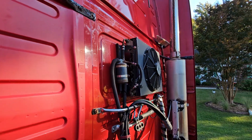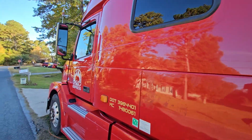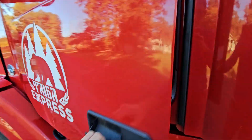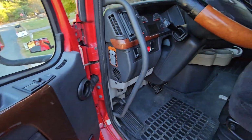Has APU system in there. APU exhaust out of here. Non-smoking owners.